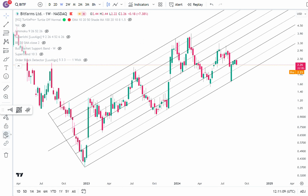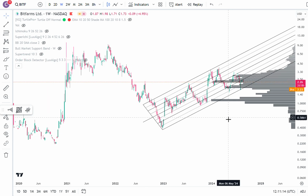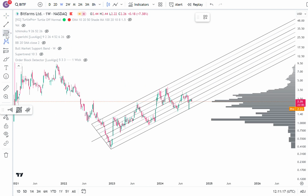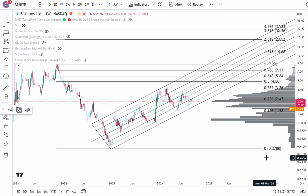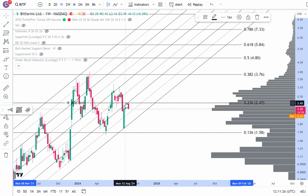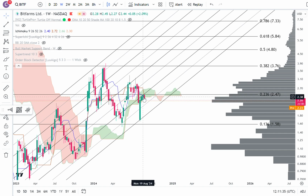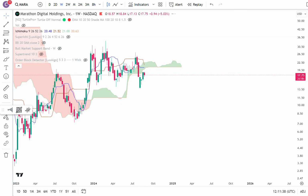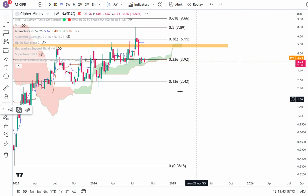Bitfarms is the same chart as Mara. Honestly, it's just been forming a channel, and it's also been hitting the Fibonacci level just as you would expect. Currently it is having a hard time trying to break back above the 0.236 level at $2.5, and is getting a little bit rejected out of the Ichimoku cloud here. But overall, it's a very, very similar chart as Mara.